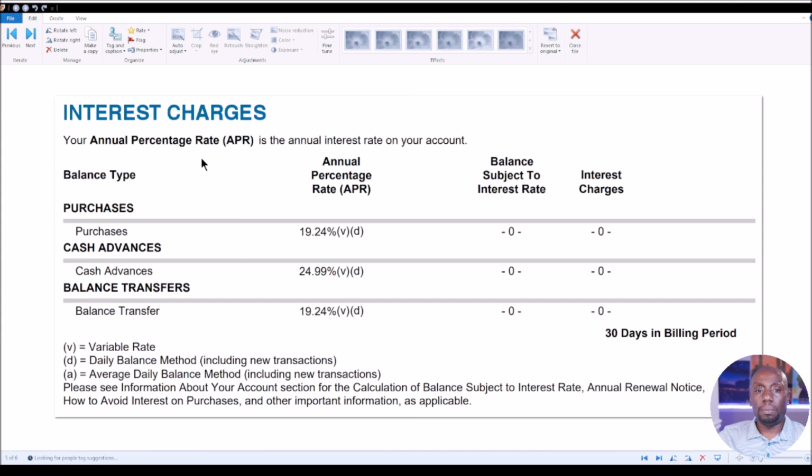So your interest rates, your interest charges, be wary of what your rate is and what balance is subject to the interest rate. Now, if you keep a balance, there's going to be some numbers here, and you will have some interest charges. So if you can use it wisely, try to pay everything off before the end of the month so you won't have any problems and you won't be subject to interest rates, which is great. Just to talk about this again, cash advances, don't use them, please. Balance transfers, use that strategically.